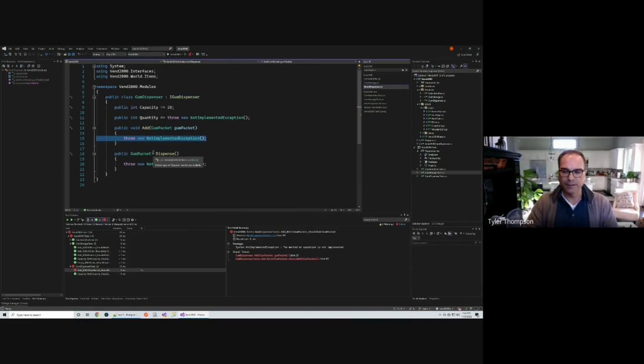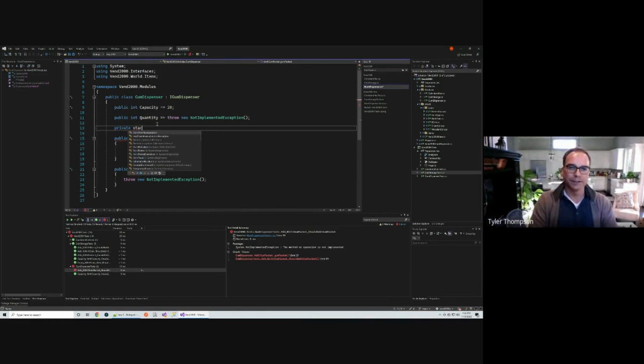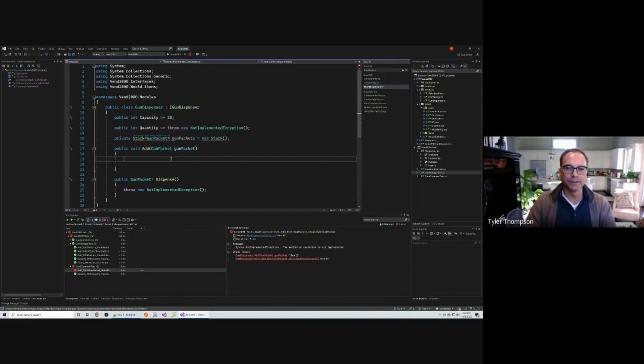And so you guys just implement this just like I am, as quick as you can. I'm going to store this in a stack because it seems like a magazine of gum in my mind. So I like that. So I'm going to say private stack of gum packet. I don't know if we put a number in there if it would actually create empty ones or if it's like an array where it just creates that many slots. So I don't know. We'll see. Oh wait, what did I do there? Oh, there.